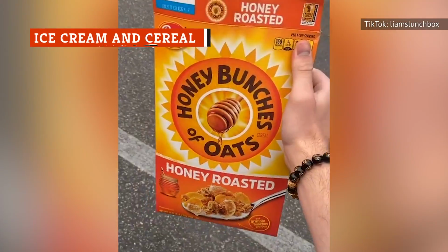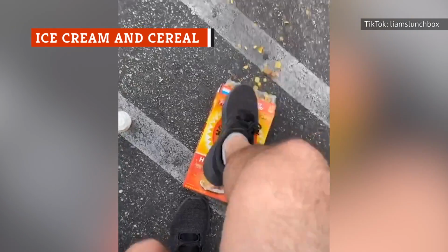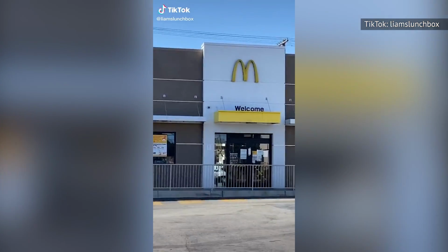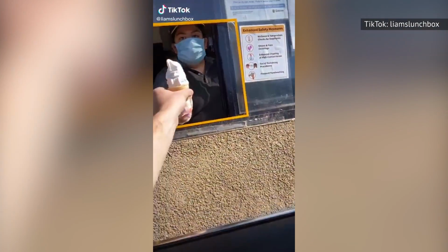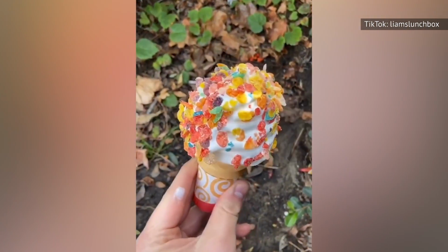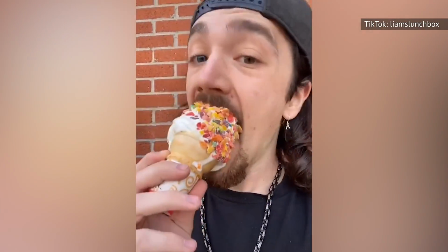Sometimes the best way to hack your way through McDonald's is by bringing in some third-party food. With that in mind, TikTok user Liam's Lunchbox has a wide range of videos in which he tests out what different vanilla cone toppings taste like. There are no limits when it comes to making your plain vanilla cone into a customized dessert of epic proportions.